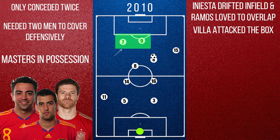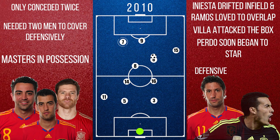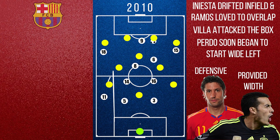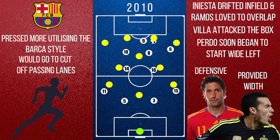But this left a vacuum on the left, as an aging Capdevila was less impressive going forward to compensate for the width. So as the tournament went on, Spain had to shift to a one-man front line and allow the emerging Pedro out wide, as he was much happier hugging the touchline, and this stretched the opposition backline a lot more. And in this tournament, defensively, they pressed a lot more, with shades of Barcelona's system coming through. However, it was much less manic and more concerned with closing off passing lanes rather than creating turnovers high up.